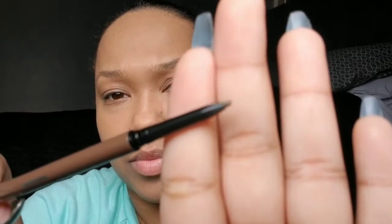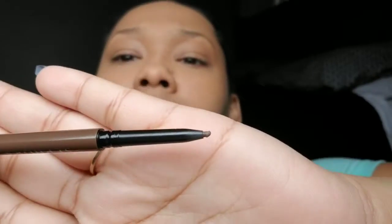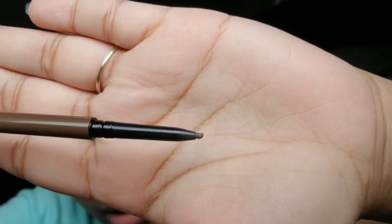I'm going to be using Sephora, and it's waterproof number 4 in the color Midnight Brown. It just has this little bitty tip right here. Is that going to focus? There it is. So maybe I should use this mirror to get a little bit closer.